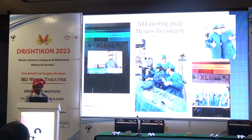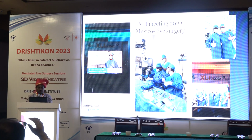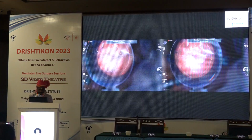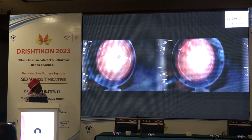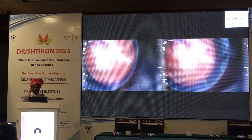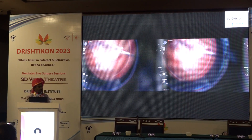And this is a live surgery which I did. I have edited it. The conference was in Acapulco, in Mexico, and surgery was done in a hospital in Mexico City. So I flew down from the conference, operated, and the same evening went back. This is on the 3D. Okay, 3D is over. So anyhow, this is a 3D transmission from Mexico City to Acapulco.